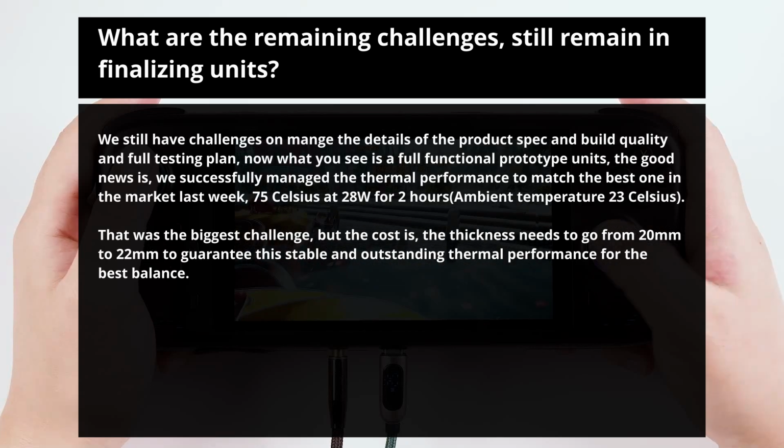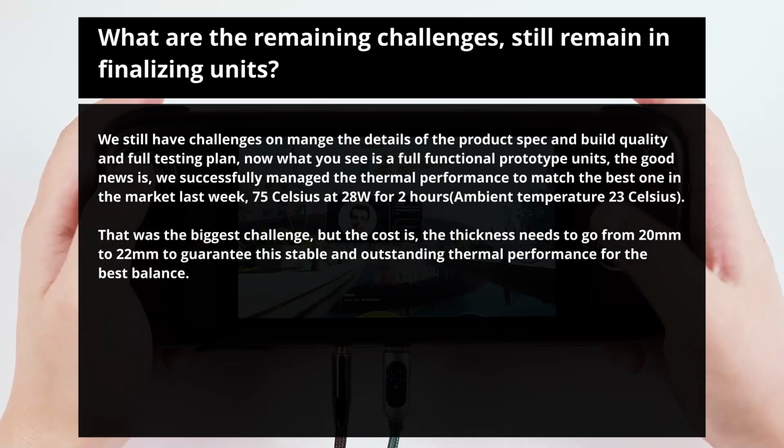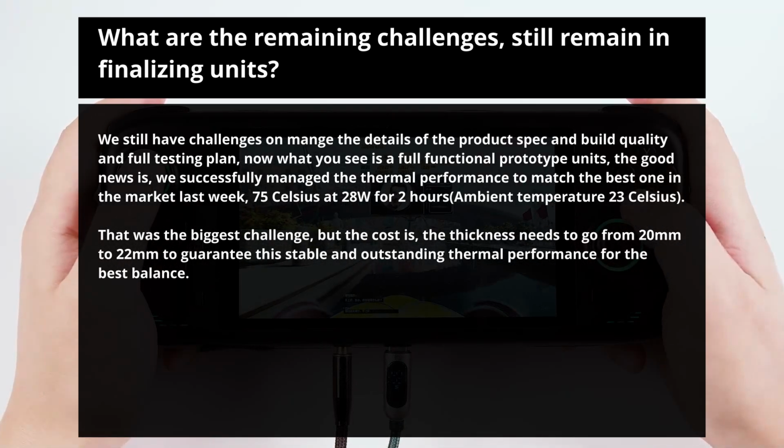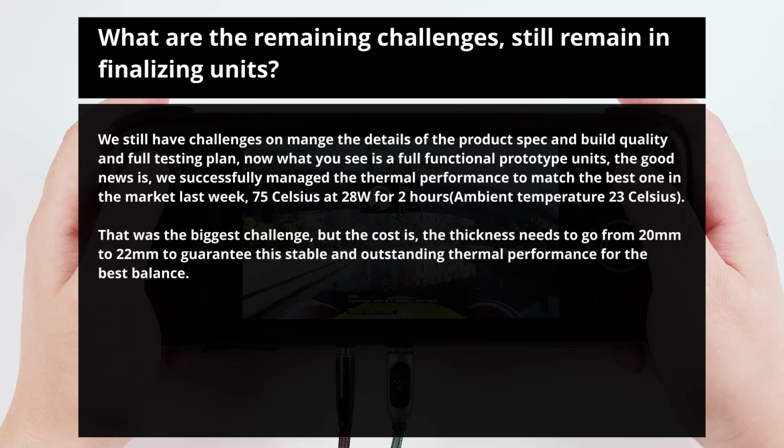And the answer, we still have challenges on the details of the product spec and build quality and a full testing plan. Now what you see is a fully functional prototype unit, and the good news is we successfully managed the thermal performance to match the best one in the market last week, 75 Celsius at 28 watts for 2 hours with an ambient temperature of 23 Celsius. That was the biggest challenge, but the cost is the thickness needs to go from 20mm to 22mm to guarantee the stable and outstanding thermal performance for the best balance.